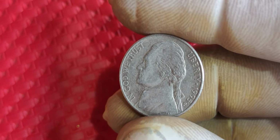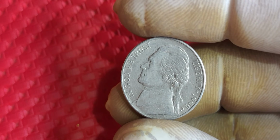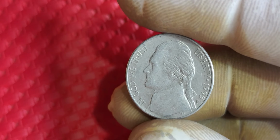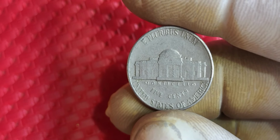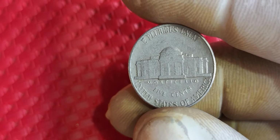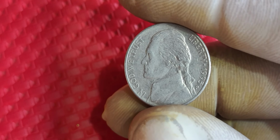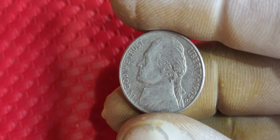This refers to the steps on Monticello on the reverse side. If the steps are perfectly visible with no wear or damage, the coin becomes much rarer and more desirable to collectors. Second, mint errors. Some 1995 P Jefferson nickels have been discovered with unusual die errors, doubling, or other rare minting mistakes that significantly increase their value. Lastly, the condition of the coin matters greatly. A high-grade, mint-condition 1995 P Jefferson nickel can skyrocket in value compared to a circulated or worn coin.